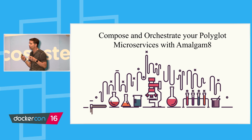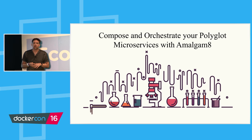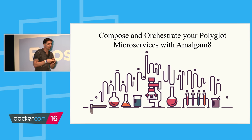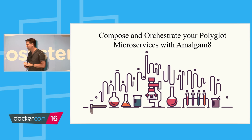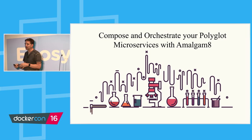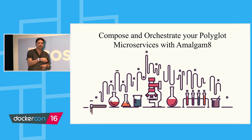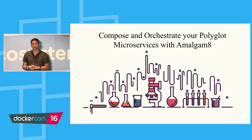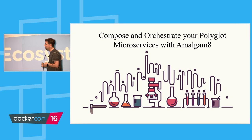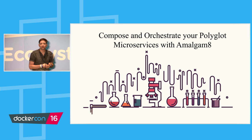So Amalgamate lets you compose and orchestrate multi-language microservices using containers, right? There's a couple of important ideas here. One is polyglot, multi-language. As we look at how people are building applications today, they need a microservice framework that doesn't make any assumptions about what language you're using to build that application. There are some microservice frameworks that are better in one language than another or very tied to a specific language. We felt we needed a microservice framework that worked in any language and that could be added on to your container without requiring changes to the container itself.